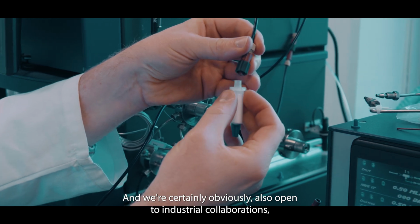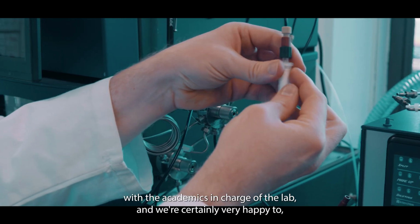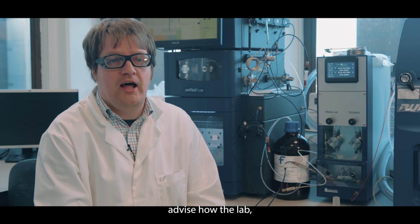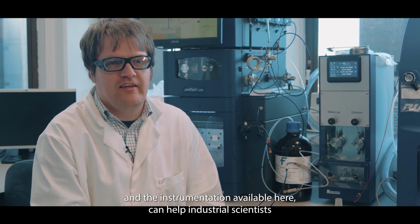And we're certainly obviously also open to industrial collaborations with the academics in charge of the lab. And we're certainly very happy to advise how the lab and the instrumentation available here can help industrial scientists with their work.